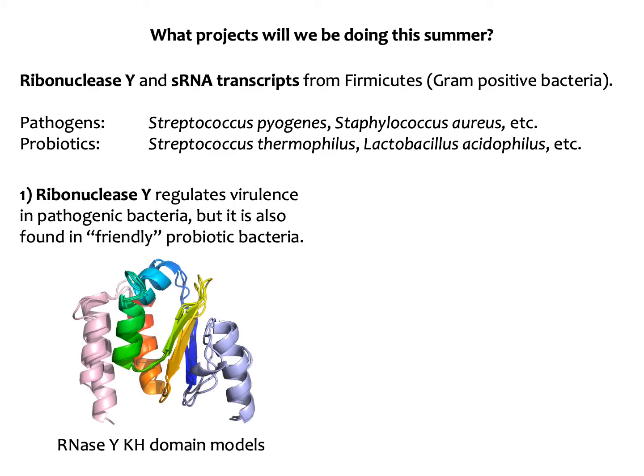What projects will we be doing this summer? We will be working in parallel on both proteins and small RNA transcripts that have been shown to regulate virulence and other metabolic pathways in bacteria. Our past research is focused on ribonuclease Y, which is found in the pathogenic bacteria Streptococcus pyogenes. This summer, we will look at ribonuclease Y in probiotic bacteria, such as Streptococcus thermophilus, which is found in yogurt, cheese, and sourdough bread.